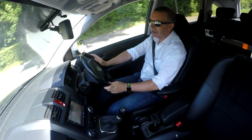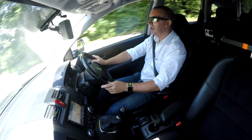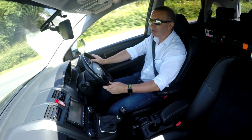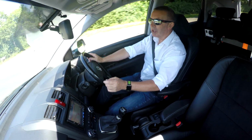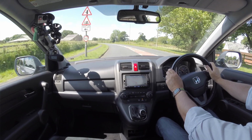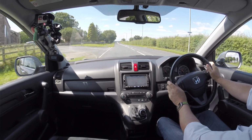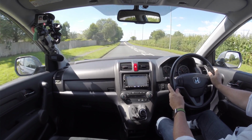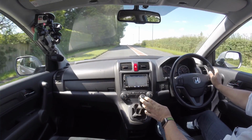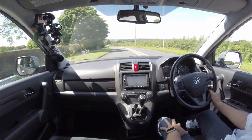Got a full service history. I think it's had 6 services, and it was last serviced about 5,000 miles ago. MOT till January 2018. All the tyres are good. Parking sensors too.